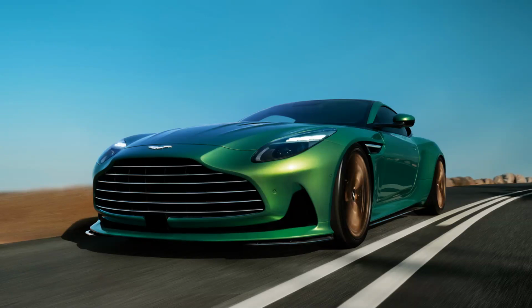2024 Aston Martin DB12 first look: Aston drops another stunning supercar. The new era of Aston Martin kicks off with a gorgeous two-door that's more than just a Grand Tourer.